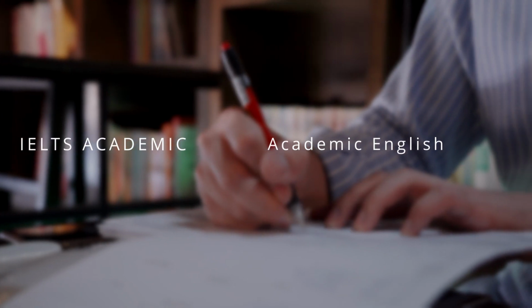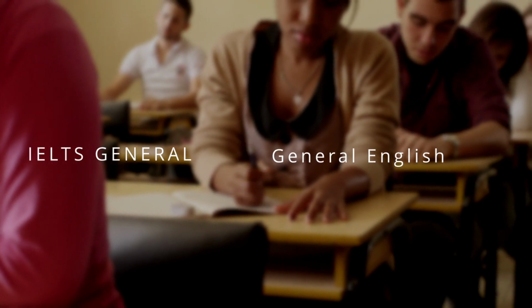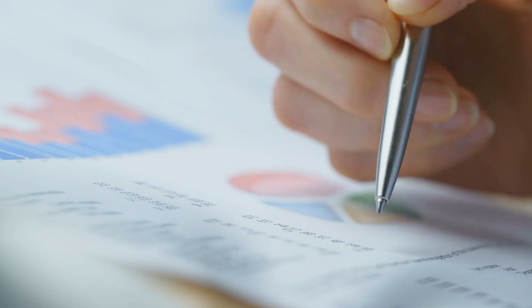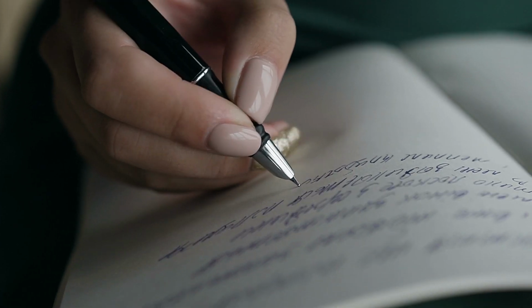I've taken both tests for different purposes, and the main difference is that the IELTS Academic tests your English as if you were studying at university level, whereas the General Training tests your English at a general level. So, for example, in the IELTS Academic, you may have to write something about a specific graph or about a science topic, whereas in the IELTS General Training, you may have to write a letter to a friend. So as you can see, it's more general, as the name implies.